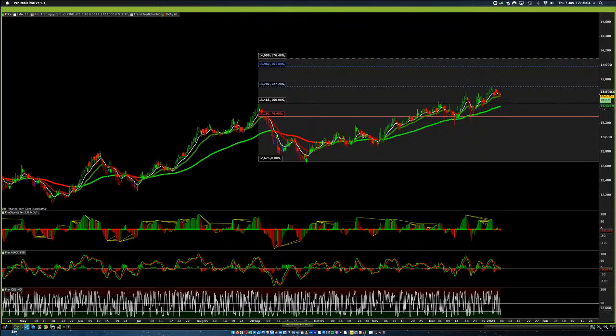So when you're done, take a look at dollar yen and see a double top on a 1 hour waiting for a break of resistance. Oh, okay, no worries.